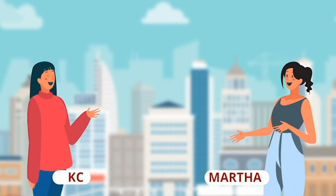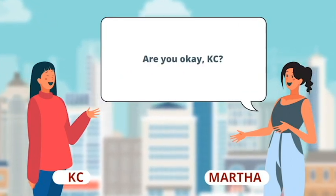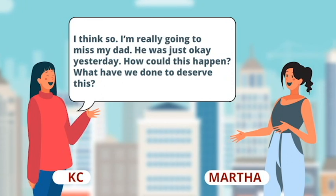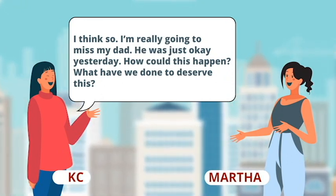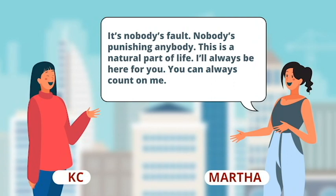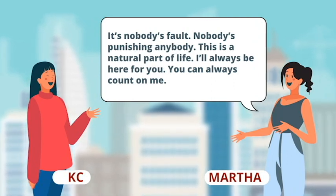Scene 2. Two girls talking. Martha. Are you okay, Casey? Casey. I think so. I'm really going to miss my dad. He was just okay yesterday. How could this happen? What have we done to deserve this? Martha. It's nobody's fault. Nobody's punishing anybody. This is a natural part of life. I'll always be here for you. You can always count on me.